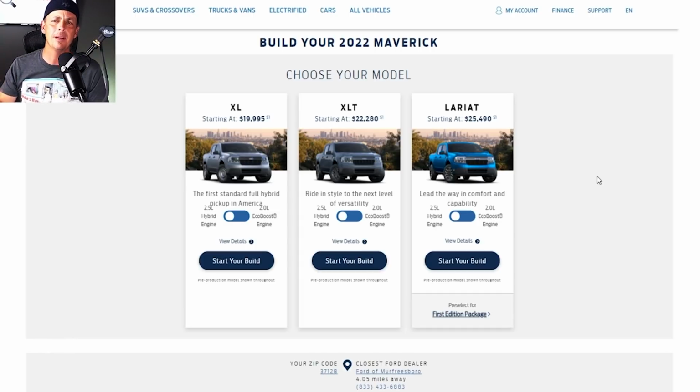Now, in the comments, let me know out of the three. So we're starting at $19,995. XLT is $22,280, and the Lariat is actually starting at $25,490. In the comments, let me know, where would you start with this thing? Do it as we're doing this, and we'll keep a thread going on that.